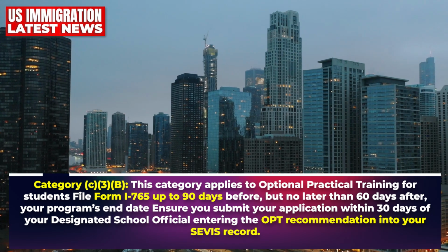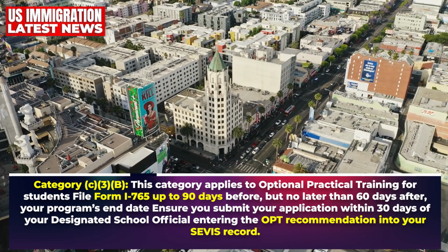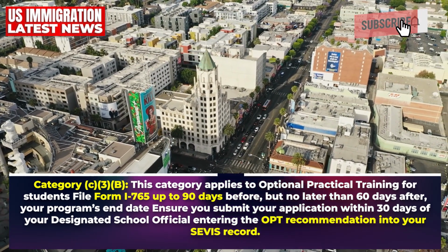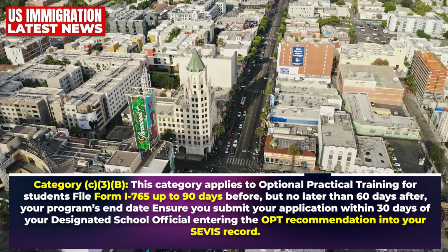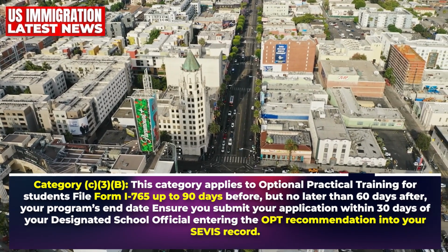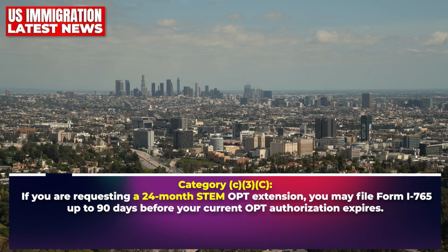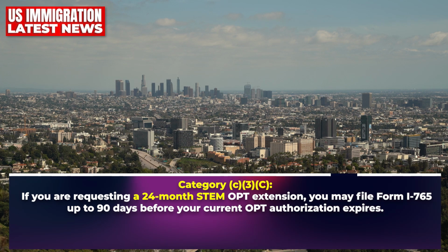Category C, 3B. This category applies to optional practical training for students. File Form I-765 up to 90 days before, but no later than 60 days after your program's end date. Ensure you submit your application within 30 days of your designated school official entering the OPT recommendation into your SEVIS record. Category C, 3C. If you are requesting a 24-month STEM OPT extension, you may file Form I-765 up to 90 days before your current OPT authorization expires.